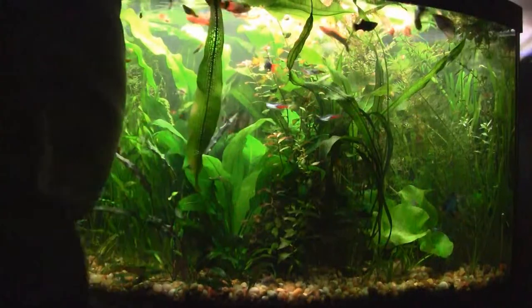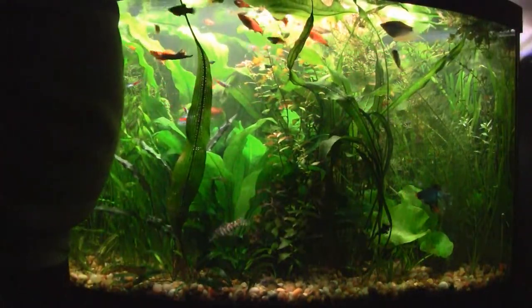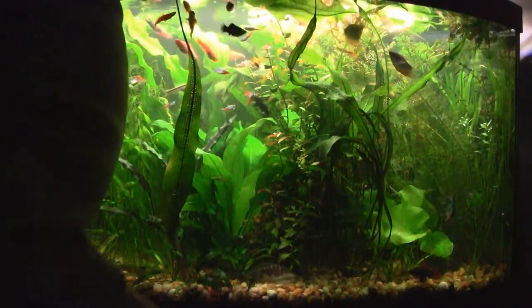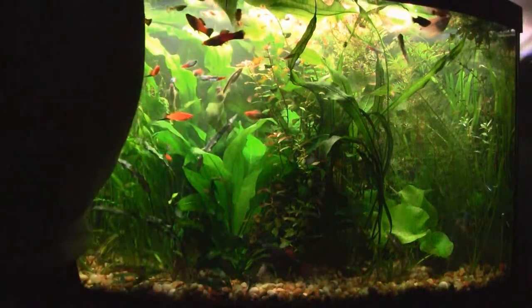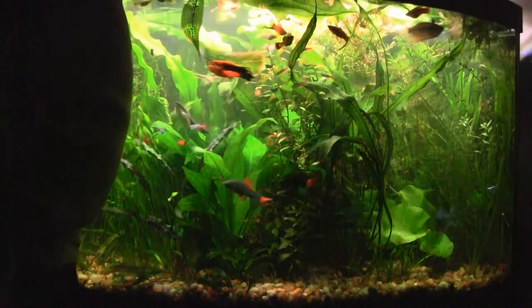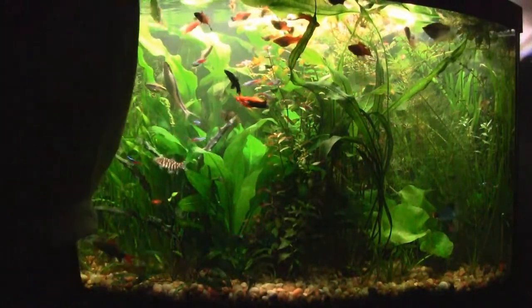Here is a Madagascar lace plant leaf that I had to trim because it started to get old. And look how big that is, it's almost the height of the tank. Beautiful leaf. Maybe I can show it better here. Not sure if that's going to work or not, but you can see the brownish, that's why I had to get rid of it. But look at the size of it.